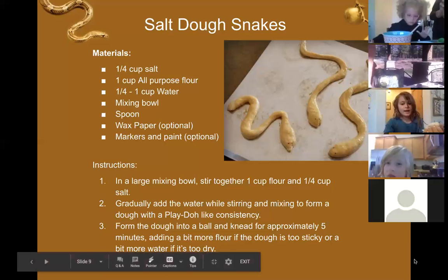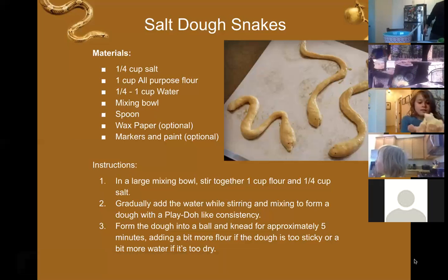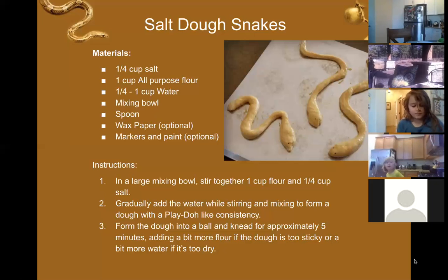What if it's not sticking together? Then let me see, Poppy. Can you hold it in front of the camera? Oh, it is sticking together. You just need to knead it a little bit more. So just squish it in between your hands and keep working it until it's all mixed together. I think it looks great, Poppy.